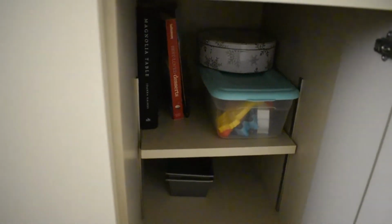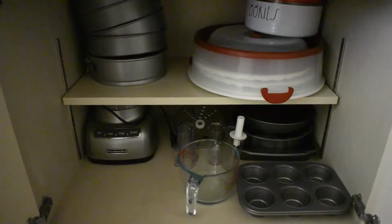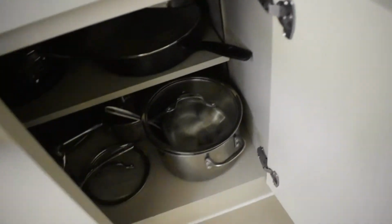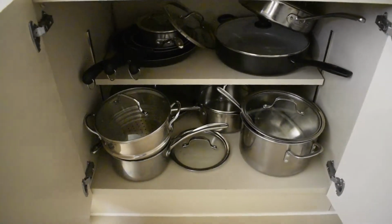Down here I put my cookbooks and some of the baking stuff. Down here has got the food processor, a lot of my baking pans. It's the one good thing about this house: the kitchen has tons of space. And then pots and pans. These are all ones that I still need to wash.